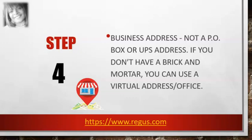I have put the link here for Regis.com. That is one of the companies that have virtual addresses and offices as well. There's quite a few more. You can simply put into Google that you're looking for a virtual address in your area, and they'll bring many of them up. And that way you can do your research and select which one best fits you financially, as well as fits your business needs.